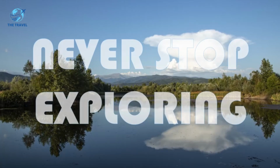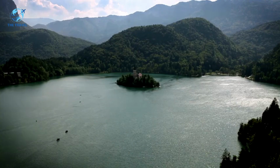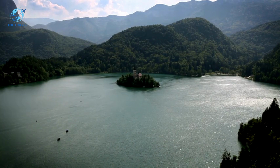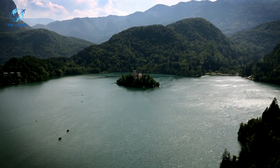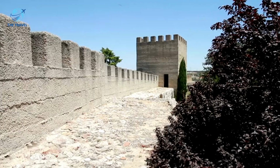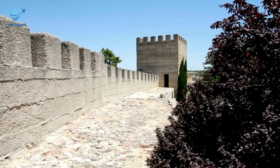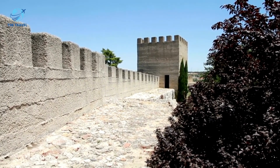Here's a curated guide to the top attractions and experiences in the area. 1. Bled Castle. Perched atop a steep cliff over 100 meters above Lake Bled, Bled Castle offers panoramic views of the lake and surrounding Alps. Visitors can explore its medieval museum, printing workshop, wine cellar, and enjoy the scenic vistas from its terraces.